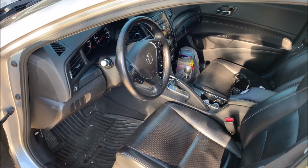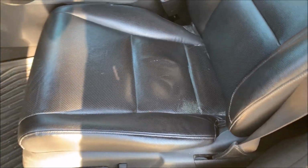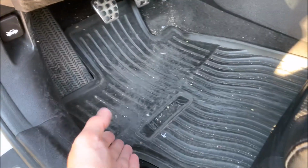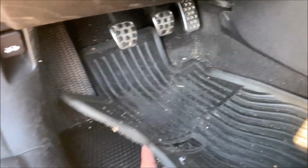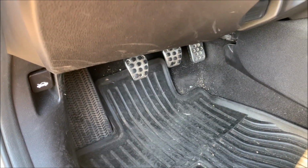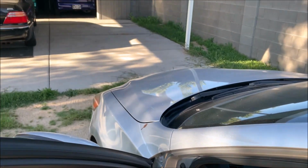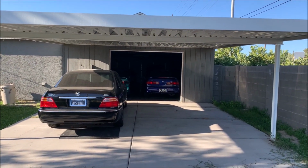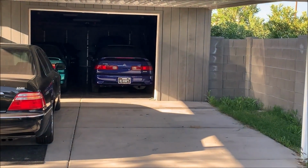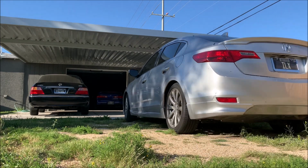Inside, things are pretty good for 223,000 miles. There's some wear area on the bottom of the driver's seat. The lettering fell out of this all-weather mat a long time ago, but look how bad the carpet is. So definitely some room for improvement in here. I have the space cleared out because a legend that I was storing for a friend is now gone. So we're gonna put it right there and put this project on the front burner for a couple days.